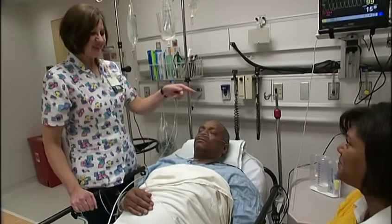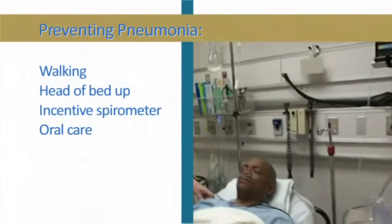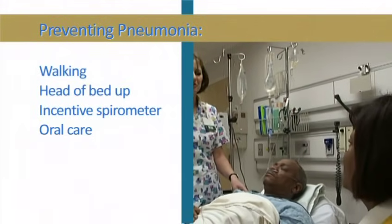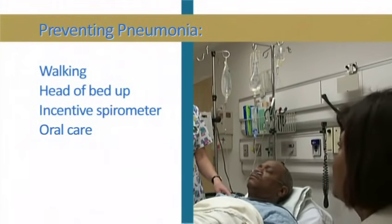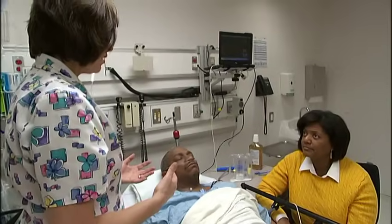And then I also see that you have his toothbrush and toothpaste and mouthwash here. And you're right, we want to try and decrease the bacteria that's in his mouth. And so just having him brush his teeth, clean out his mouth twice a day is a good thing as well. Walking 3 times a day.